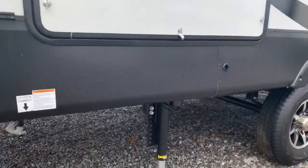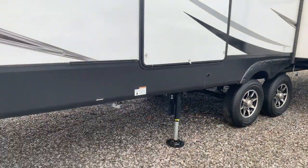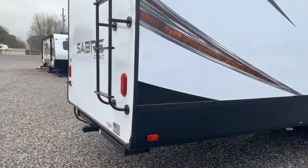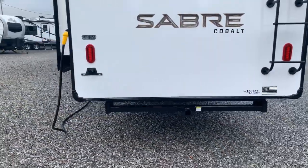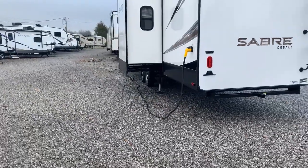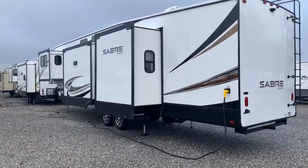You've got 4-point auto level on this unit. 4-point electric auto level, we love that. Ladder on the back, easy roof access. You've got that hitch receiver on the back as well. Trying to back up so y'all can see all of this. 50 amp detachable power cord.